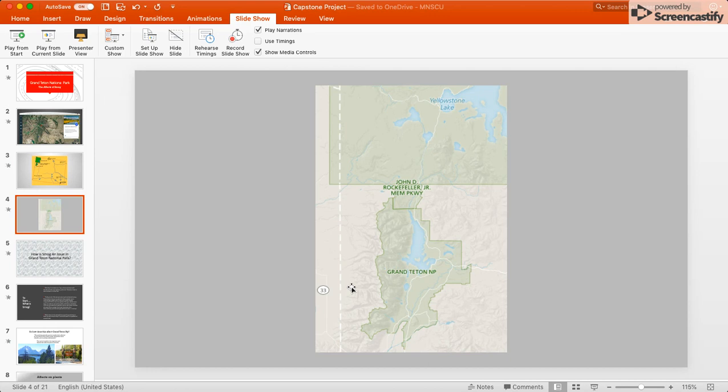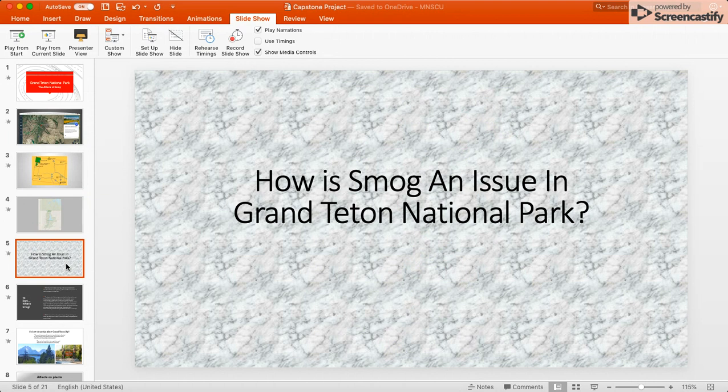As you can see, there's a large lake through the park. On the west side, there are mountains in the park, and on the east side is a camping area, as well as the white lines that represent roads. This is where the visitors stay. So how is smog an issue in Grand Teton National Park?